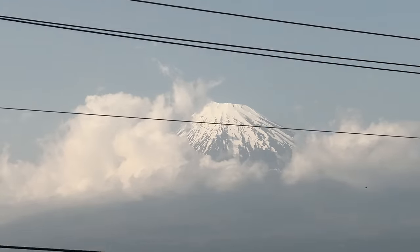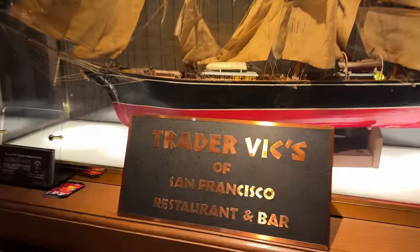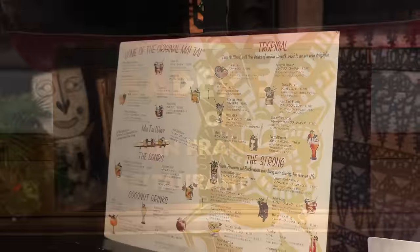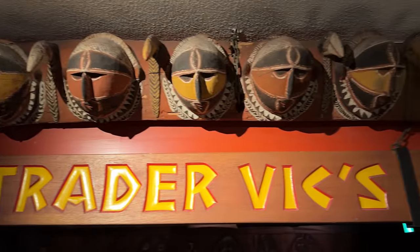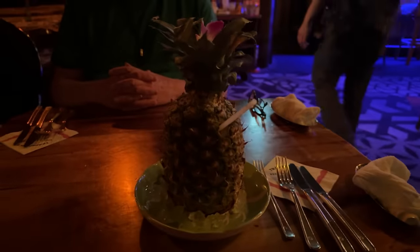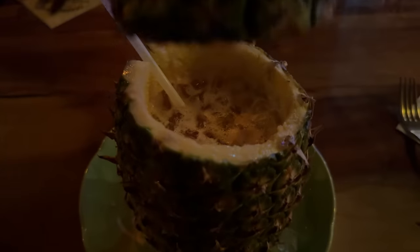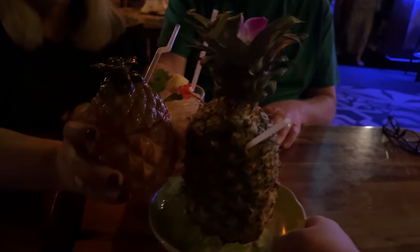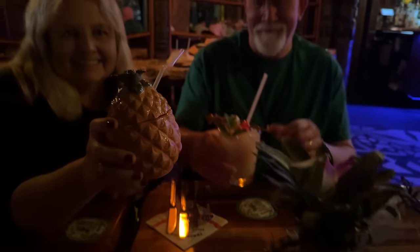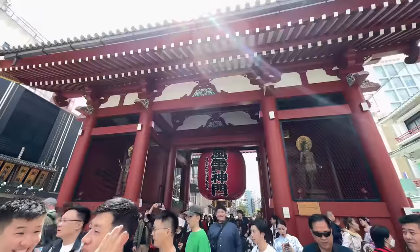It was stunning. After a wonderful week of filming the animal show, we were officially wrapped, so we celebrated by having a little party at Trader Vic's of Tokyo. As you know, we love tiki bars, and Trader Vic's is one of the original ones. This location has been in Tokyo since 1972, and it is so much fun. I ordered a Singapore Symphony, which comes in a carved-out pineapple, and it was delicious. Here's to an incredible week of filming. Now it's time for some picking.